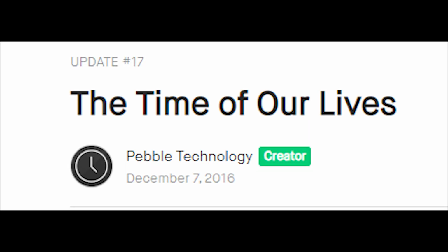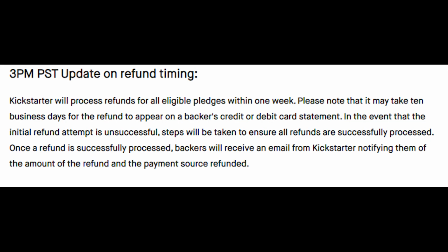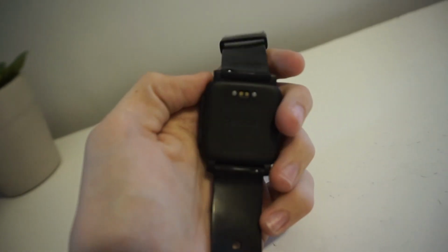October came and I was expecting the watch to come. It didn't. Then came November. Nothing. Then finally, on December 7th, 2016, I knew I would never be receiving my dream watch. December 7th, 2016. Pebble announces that they have been acquired by Fitbit for $23 million. All hardware operations were shut down, and Pebble began to refund their loyal backers, who pledged millions for the Time 2 and Core. I was devastated.